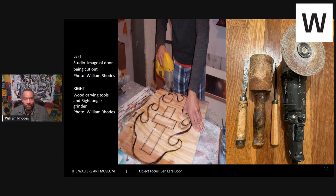If you want to start off really rough, you can buy wheels that have little cutting blades around them. They're basically like little mini chainsaw blades. You put it on that right angle grinder and you can carve out huge chunks out of a piece of wood to get a really rough design, and then go back in, use your hand tools and other things to get it more refined, and then get into sanding to make it more of a polished piece.